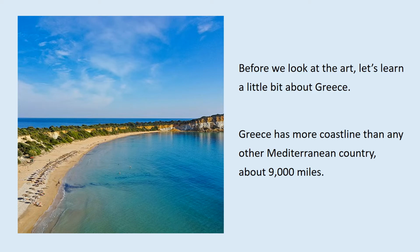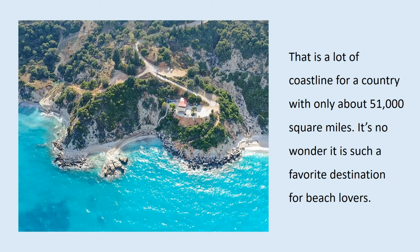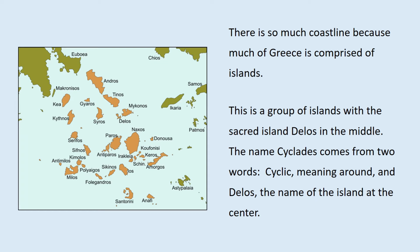Greece has more coastline than any other Mediterranean country, about 9,000 miles. That is a lot of coastline for a country with only about 51,000 square miles. It's no wonder it is such a favorite destination for beach lovers. There is so much coastline because much of Greece is comprised of islands.